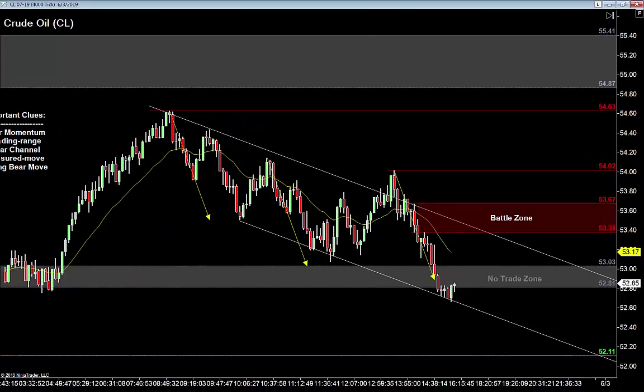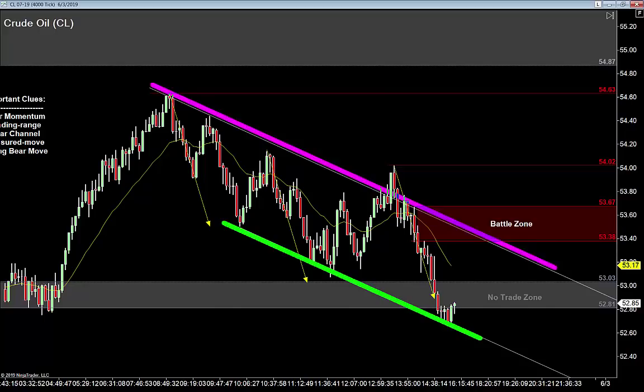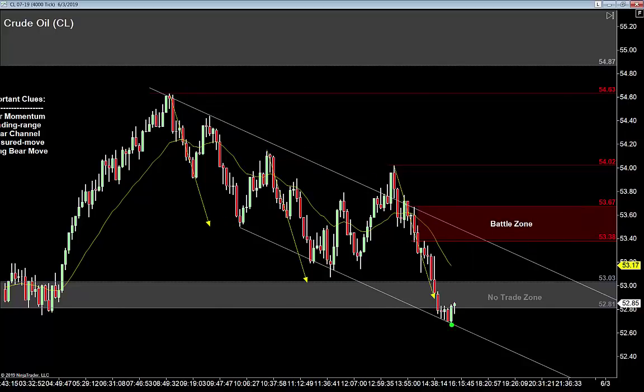Most important thing right now is, let's see if we can get a pullback. If I can get a pullback up off this low, what I've done is I've lined up the top of that channel along with these prior swings to create the battle zone. The battle zone for me is an area where it's just high enough to make the buyers think the market is turning bullish. This is why I call it the battle zone, because at this point, the buyers are going to think this market is bullish and they're going to try to buy the pullback.